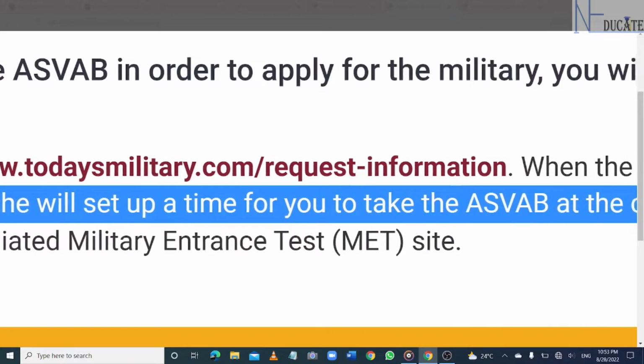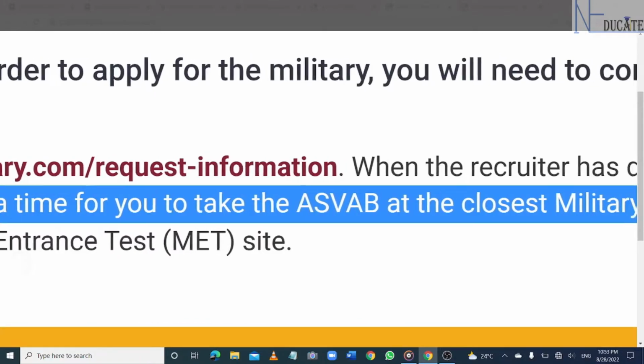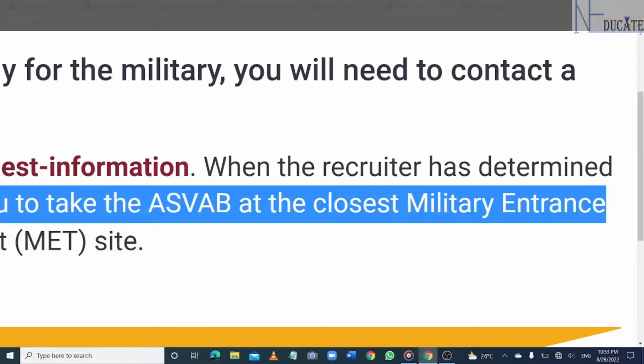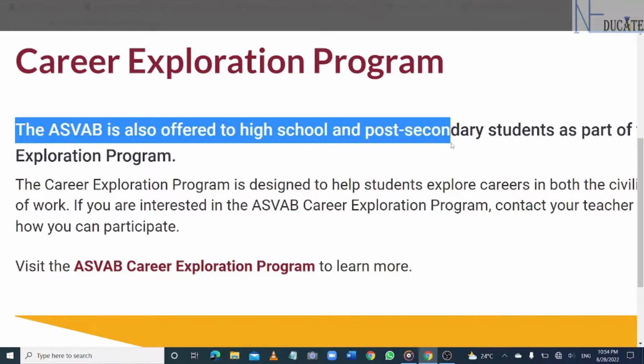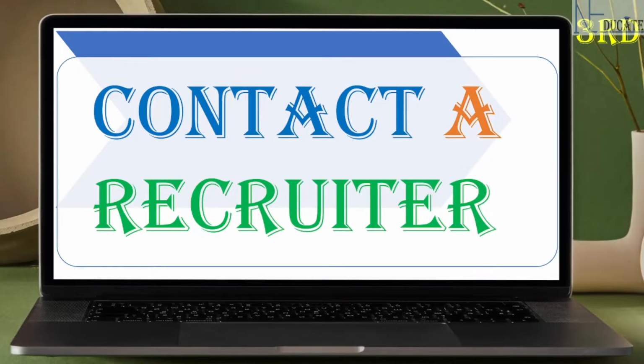It is not that hard to write the test, so don't panic. Don't panic at all. Sometimes when you are based in the United States, you just go to the military base closest to you, and then you can take it. The next thing is that after you know all about the test, you have to contact a recruiter. The recruiter is going to be your godfather, somebody who is going to guide you in order for you to get into the United States.